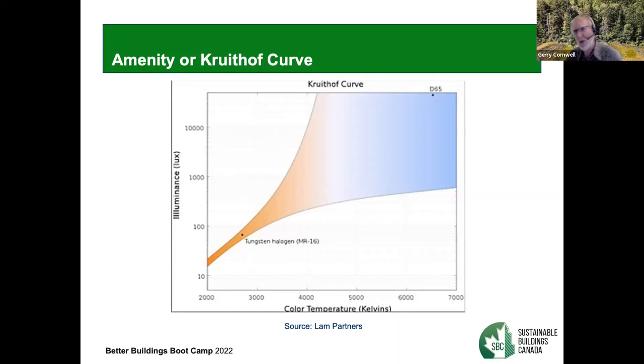What happens if you're outside the amenity curve? So what happens if we have something that's 300 Kelvin and we're at 5,000? Well, we're right in here somewhere, okay? Now, what happens when you do that? When you do that, color perception is not accurate. Our human vision system can't accommodate that. So what happens is things look like they're grayed out.